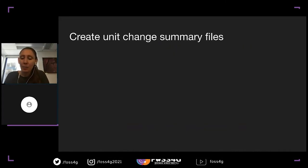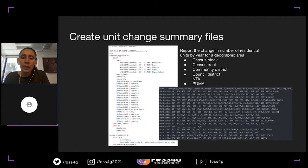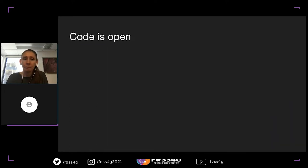And the other thing that we do is not only do we create the points data sets, but we create a unit change summary file. And so what that means is that we report the change in number of residential units by year for geographic area. And so what we noticed is that a lot of our users are really curious in how has the number of residential units changed over time within a given neighborhood? And with these summary reports that are already created, and they are shape files, a user can easily take this information and map it and start to do their analysis.